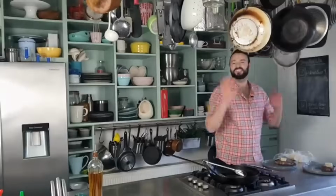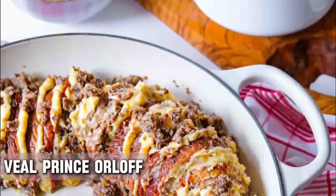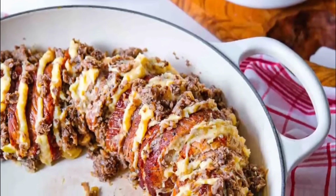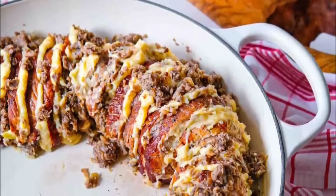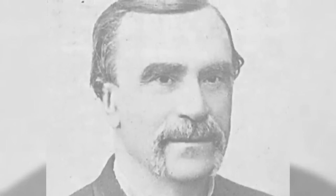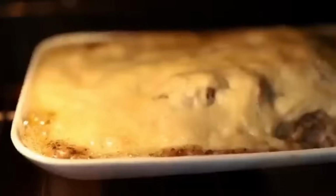Veal Prince Orloff is a lavish dish that captures the essence of French-Russian culinary elegance, named after the Russian diplomat Prince Orloff, who resided in France during the 19th century. Created by the renowned French chef Urbain Dubois, it aims to impress with its sophisticated layering and flavors.